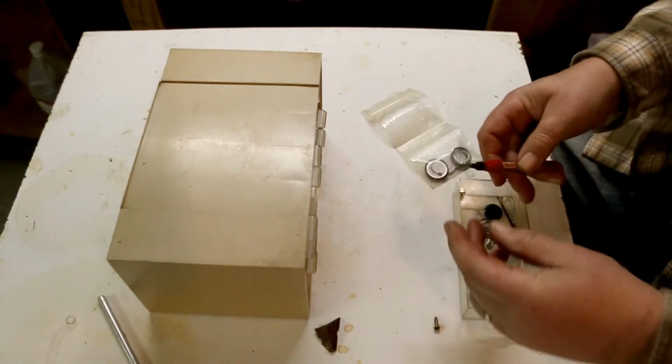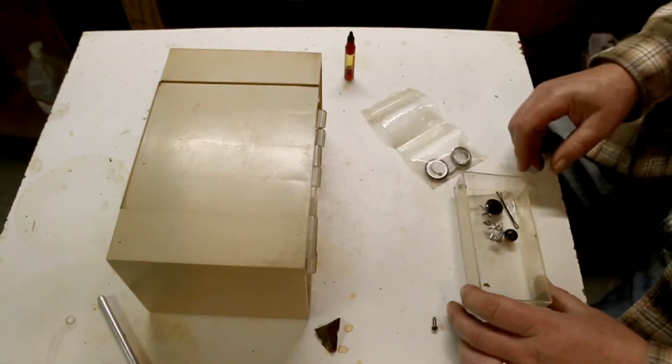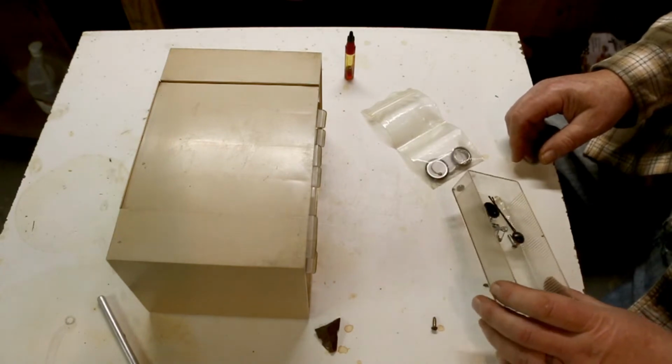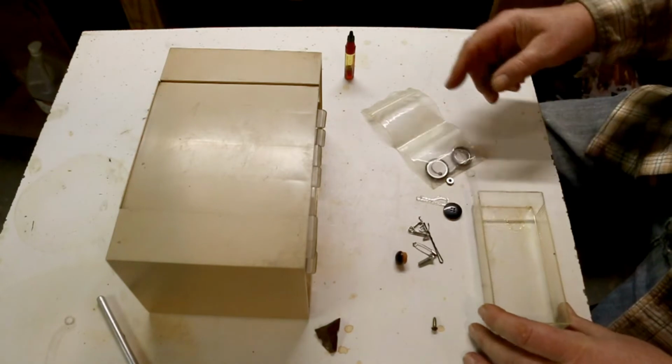Daisy gun oil. Now, since I have a Daisy pellet gun, we might be able to use that. But I'm not going to put it in this drawer because the drawer is filled with oil. Evidently that bottle leaks.